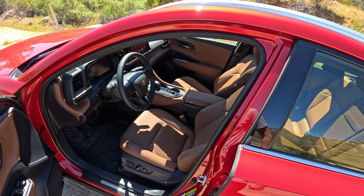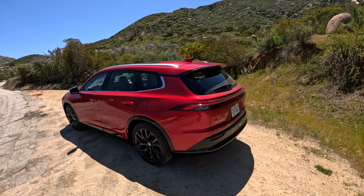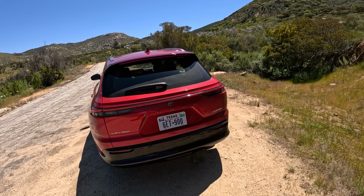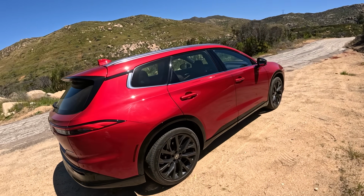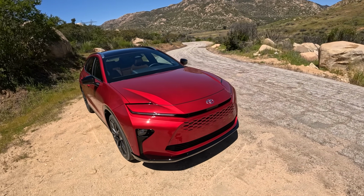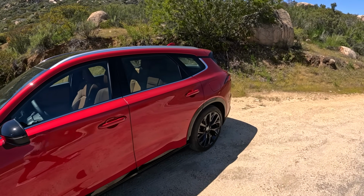Really nice looking SUV. 21-inch wheels are standard on the Limited trim. The XLE comes with 19s. When equipped with a tow hitch, this can tow 2,700 pounds. The Venza that it replaces was not rated for towing. You've got this new front end from Toyota. Really sleek, really clean. Let's take a look in the back seat.